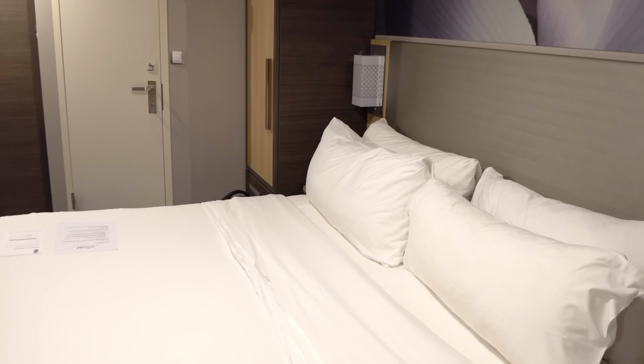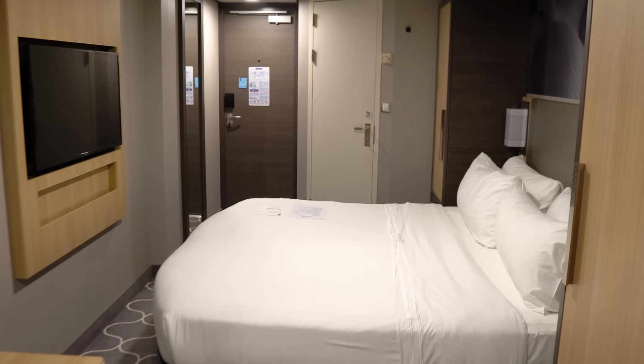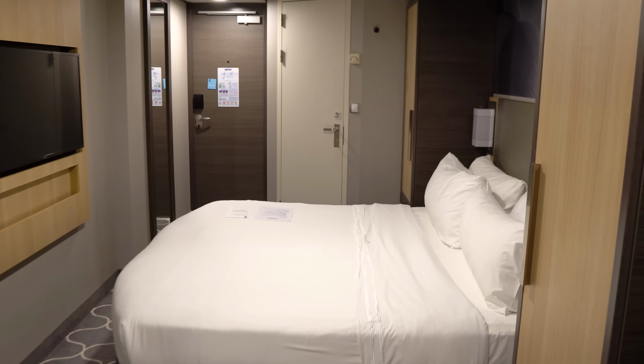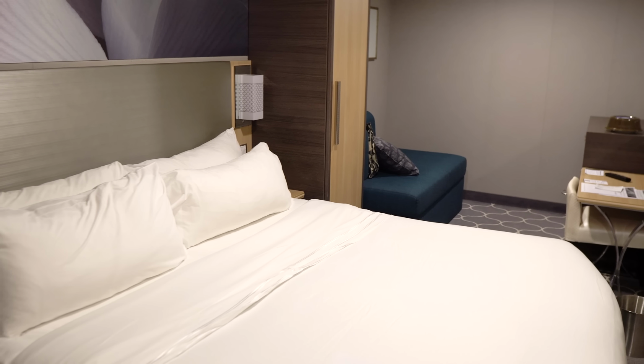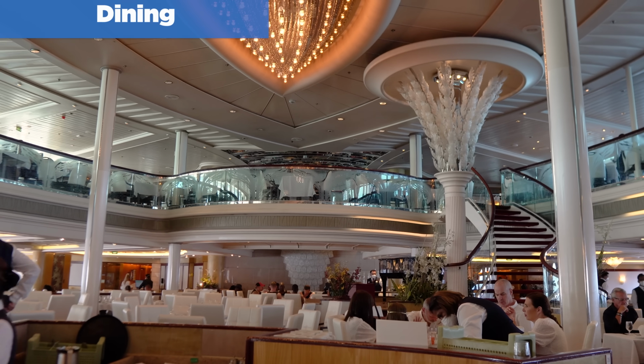My one gripe with our cabin was that I felt like the bed would have been better placed at the back of the room. We constantly had to walk around a teeny space between the bed and desk, so the cabin layout seemed poorly designed. Next, let's move into dining.